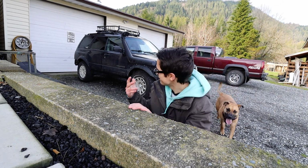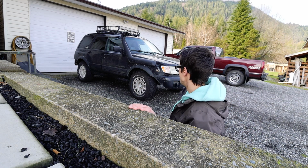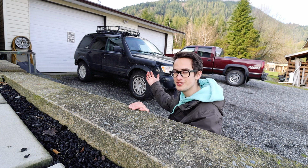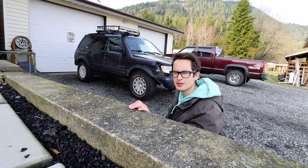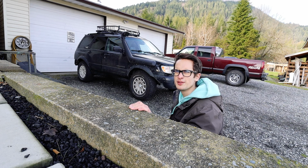Now, I really like seeing this thing super dirty. It just kind of makes it look really good. But it just doesn't look the same when it's not freshly dirty, if you catch my drift. But it's been a while since I've cleaned this thing up, so I think it deserves a little bit of love. Like, the wheels are filthy, just absolutely filthy.